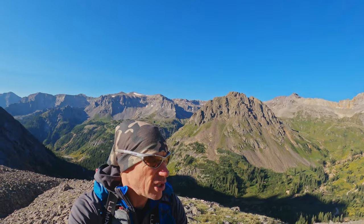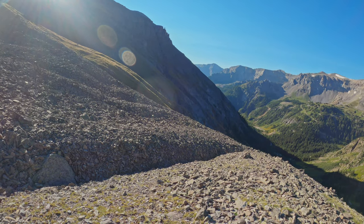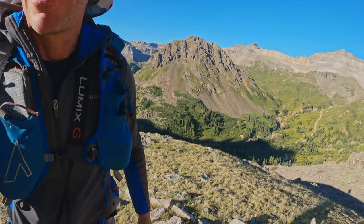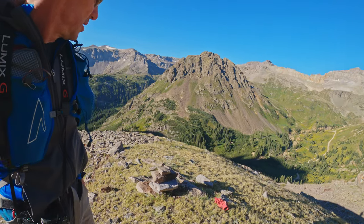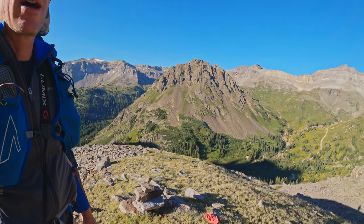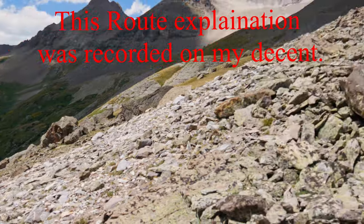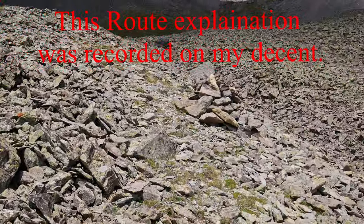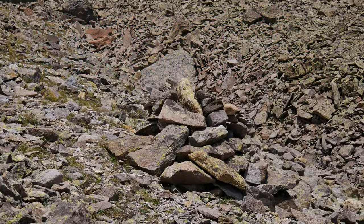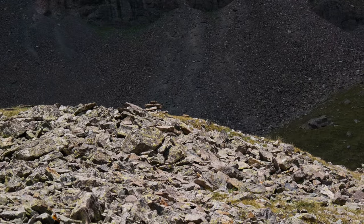I've made it up to the high bench. There is a huge cairn next to that gully. You may not be able to see, but there is another really nice cairn here, right there. So I know I'm in the right place now. And this is the critical beta for this route. Make your way up there, stay on reasonable terrain wherever possible. You'll get up here. I found this cairn on the way up. There's another one up there, so it makes it really obvious.